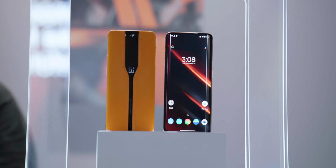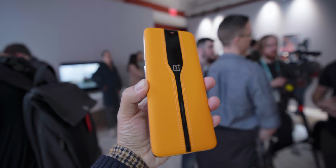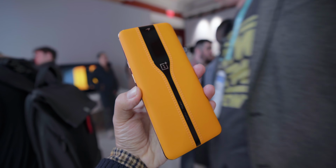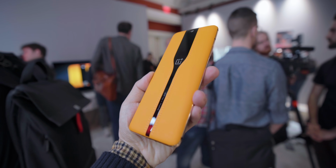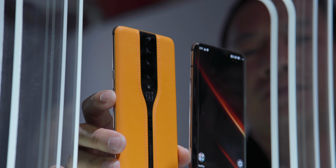So the next thing I saw, which I'm really excited about, is the OnePlus Concept 1. Now this is a concept which is very much based on the current OnePlus McLaren 7T Pro, but it adds a couple of key features. First of all, in conjunction with McLaren, they have a really cool orange leather back on it.